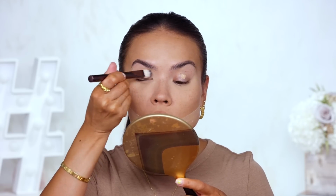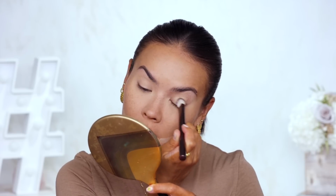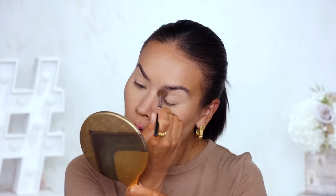I'm gonna use my Tarte Shape Tape, a dot of that and a dot of that. I'm gonna blend that out with my brush. Bring it all the way up to the brow bone. You don't need a lot if you're using Shape Tape, you need just a little bit. And then I'm just gonna seal that with powder. My trusty, my reliable one size.